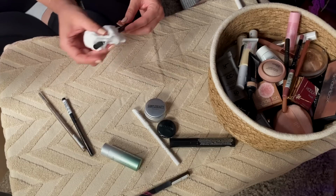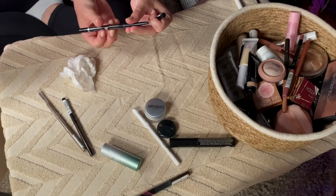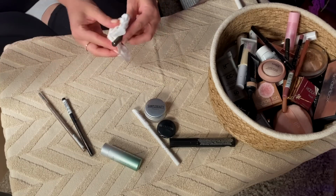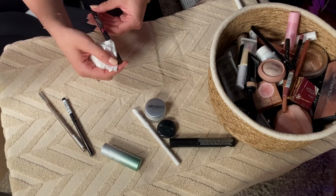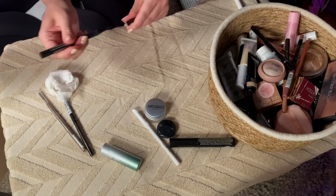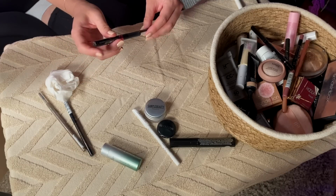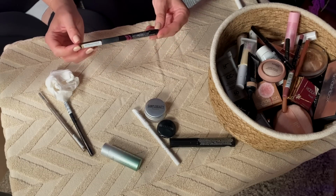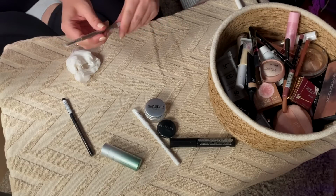This is just a black eyeliner. I put this in my waterline sometimes. Keep that. One of my favorite felt tip eyeliners is this one. Maybelline Hyper Precise All Day liner. This one's in brown, but it has such a thin tip that it's really good for precise application. If I ever do a little wing liner, which isn't often because I'm not that skilled, but another eyebrow pencil.